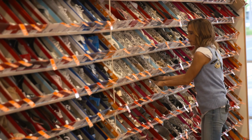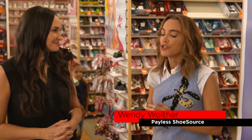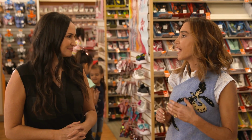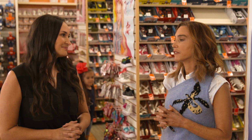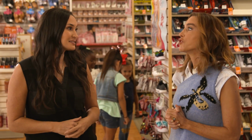When we design shoes, the first thing we think about is mom and what mom wants. So we know it's important that shoes be easy on, easy off, have wiggle room for growing feet and toes, and most importantly, durable design for all your kids' busy lifestyles. Yeah, durable is very important when you're a mom, because you want the shoes to last. You need them to last.